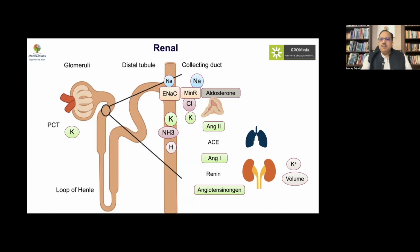Now, of course, if there is a problem in the kidneys, if there is a problem in renin, angiotensin convertase enzyme, and a lot of these drugs, the ACE inhibitors, the ARBs, they will all act on this directly. Primary adrenocortical defect, aldosterone synthesis problem, a mineralocorticoid receptor problem, or an epithelial sodium chloride channel problem, all will cause decreased potassium excretion and will result in hyperkalemia. Now, remember, proton and potassium are competing with each other. So if your potassium loss is less, the proton will obviously compete in that perspective. So that will also impair your acid excretion as well.